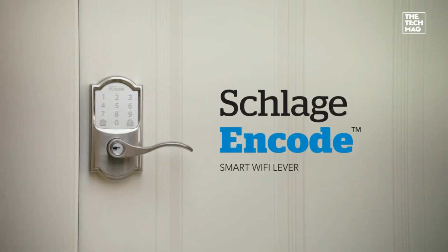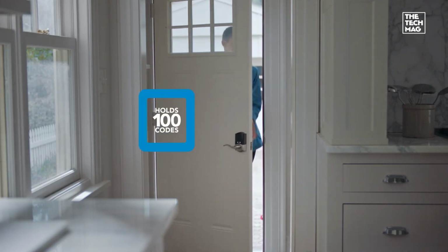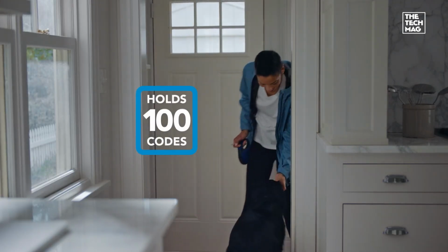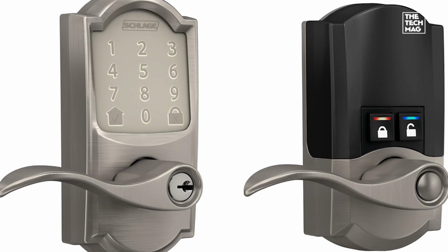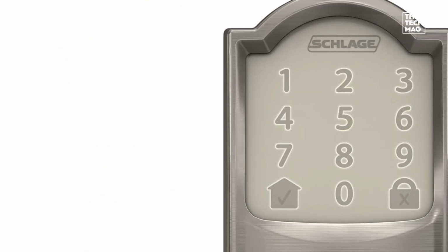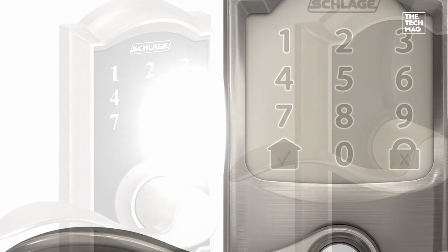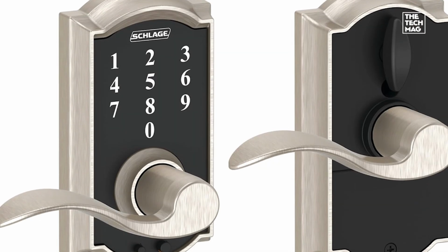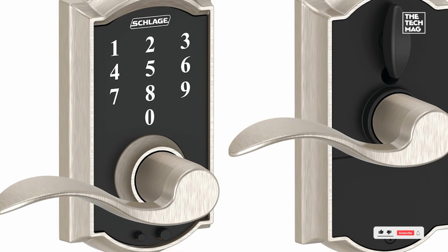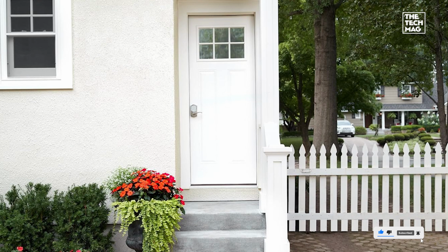Schlage code with accent lever. This one adds a lever handle and built-in Wi-Fi, making it perfect for side doors, apartments, or anyone who prefers a more traditional design. You get a touchscreen keypad, voice control via Alexa, and a solid, secure build with that timeless Camelot trim. It's easy to install and adds smart security without changing your home's vibe. Check the description to explore Schlage's blend of style and smart home power.